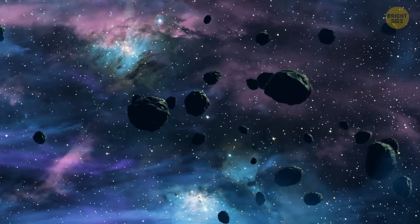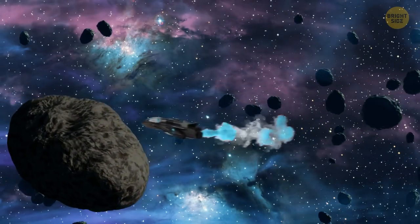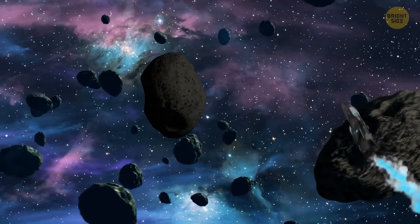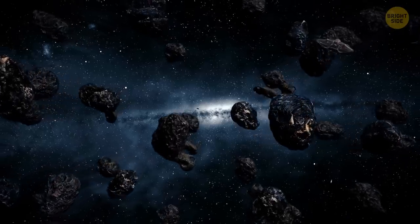People begin to occupy the adjacent rings. You don't need a lot of fuel to get from one place to another. You can land on a rock, calculate its route, and wait for it to bring you to the needed point. Then, you can move to another one, and so on, until you reach your destination.